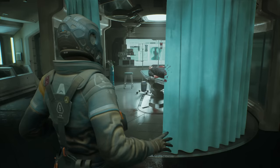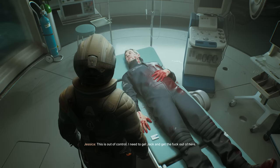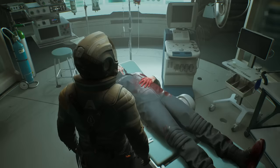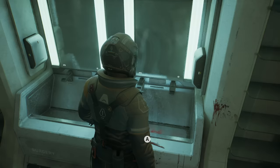Deep breath, Jess. You okay? The way she turned around, I really thought someone was going to be behind us. This is out of control. I need to get Jack and get out of here. I agree with you, Jess, but that's a key card right there and we're probably going to need it. Unless you already have access. And there is a knife around here too, and seeing as though Wyatt has been around, can we grab this now?